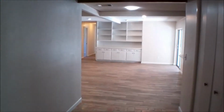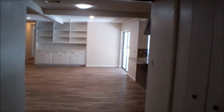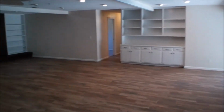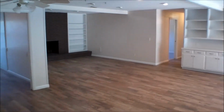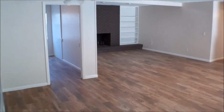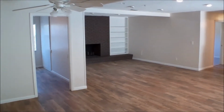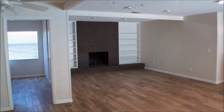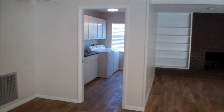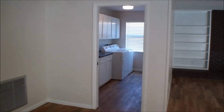So we're back to where we entered the home, and we're now walking toward the very large main living area. Off to the right we have a coat closet here. And you'll immediately see that this is just a huge room, a great space. That new floor throughout. That is a wood-burning fireplace with built-in bookshelves on either side there. And then to the left of it, you can see the washer-dryer, which would of course make that the laundry room.